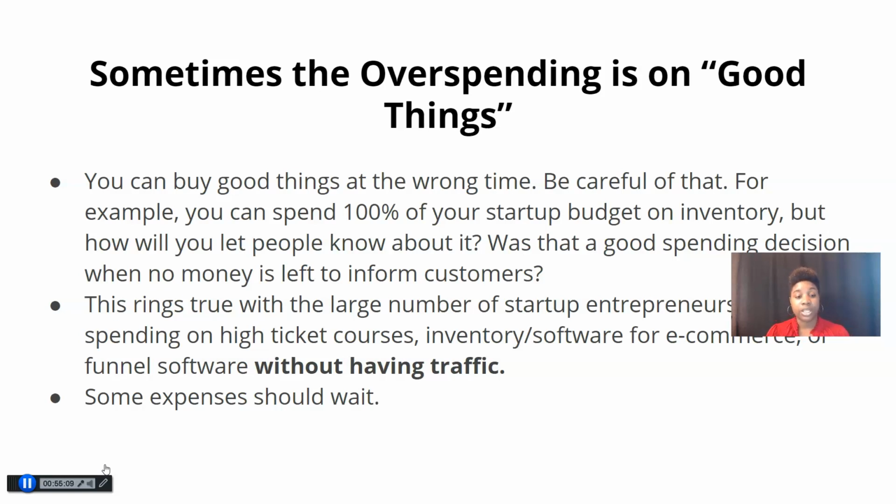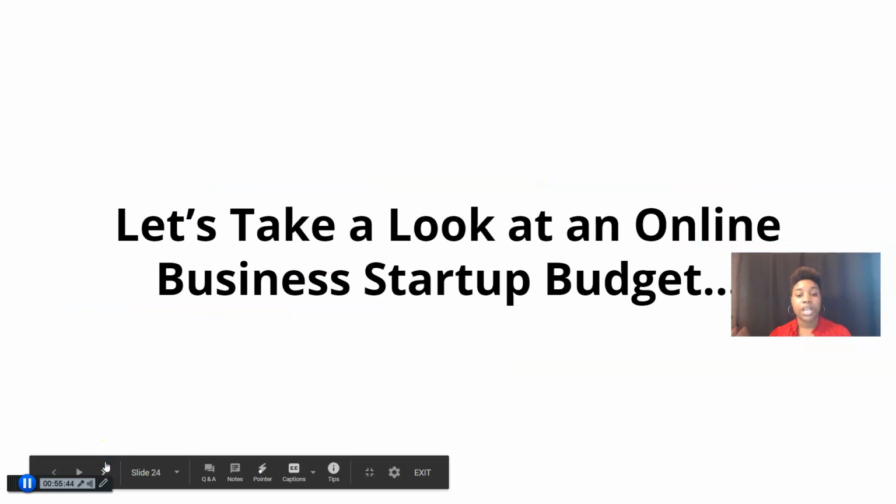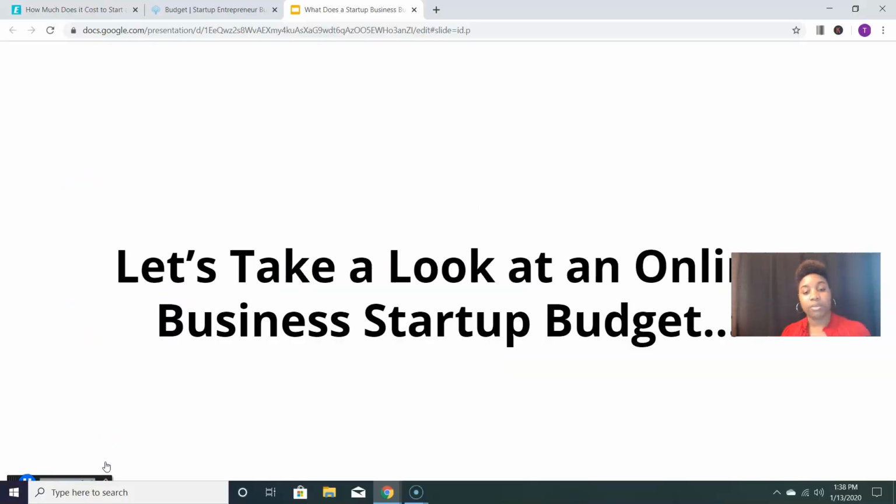So all of these are issues, and this rings true of startup entrepreneurs who are spending on high-ticket courses, and it rings true for larger businesses who spend hundreds of thousands on product development and not enough on advertising. It can happen to big and small businesses. So it's something as an entrepreneur you really have to be watchful of and understand better how to proportion your income and how to prioritize your business budget. So some expenses should wait. Now let's take a look at the numbers.